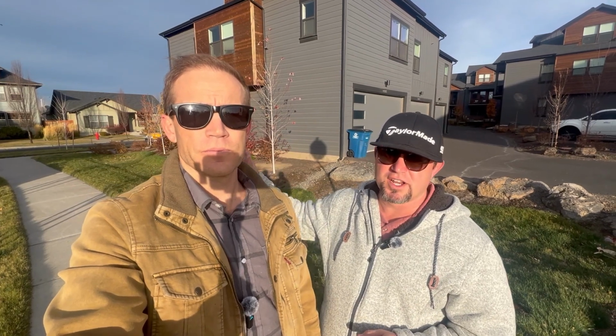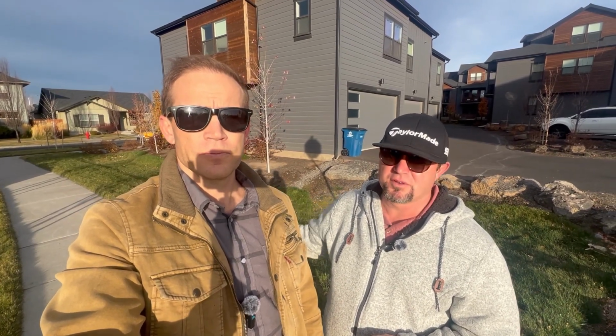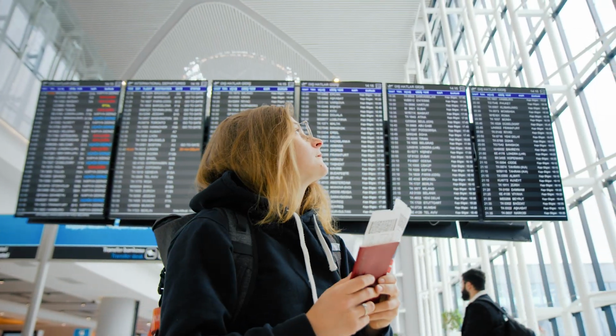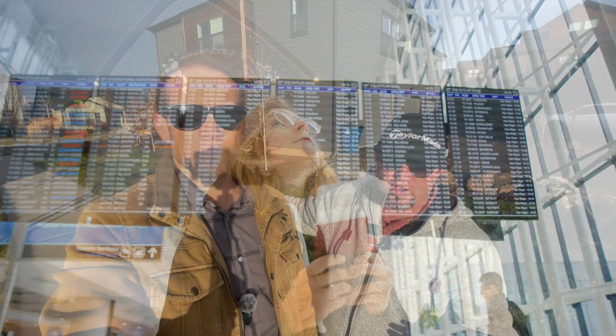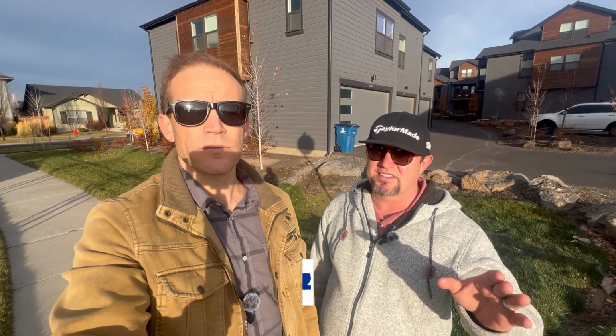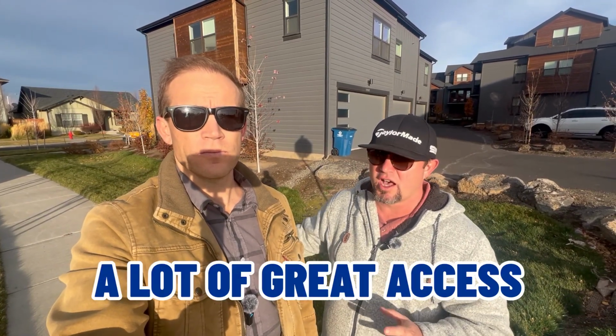Absolutely. And some of the benefits of being on this side of town, as Brian alluded to earlier, you're the closest you're going to get to the airport in Redmond. So if this is a second home or you travel for work, it's a great area because you're 12 minutes to the airport. You've got a lot of the shopping centers. You've got quick access to the parkway that'll buzz you north-south here in Bend. So a lot of great access here. You've got a lot of amenities and everything else, but it is definitely the most affordable side of Bend.